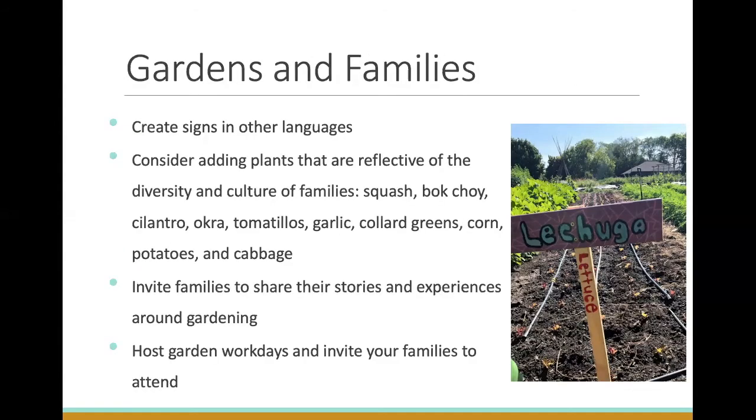Now touching on engaging families in your garden program. One way is to create signs in other languages that represent the cultures of people in your program. You could also consider adding plants that are reflective of the diversity and culture of families, such as squash, bok choy, cilantro, okra, tomatillos, garlic, collard greens, corn, potatoes, and cabbage.